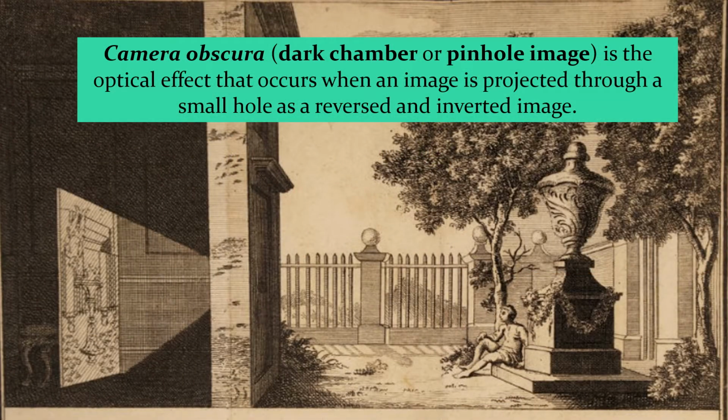For thousands of years, people have wanted to capture and retain a visual image, and one way this was done in the past is using what is called camera obscura, or the dark chamber, or the pinhole image, a very, very tiny hole. When an image is projected through it, it is reversed and inverted. It is theorized that this inspired the Paleolithic cave paintings.